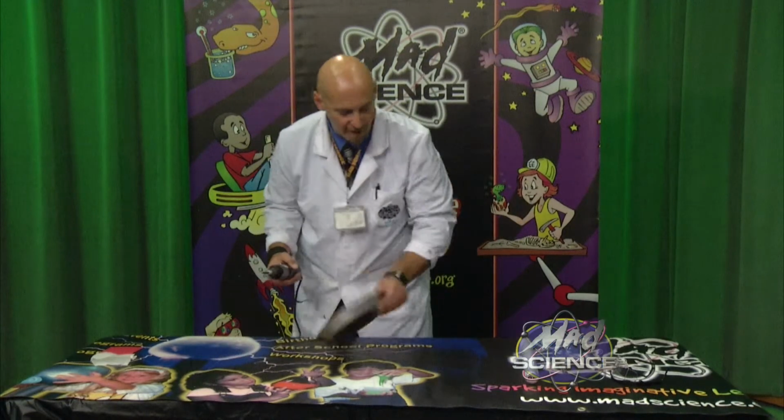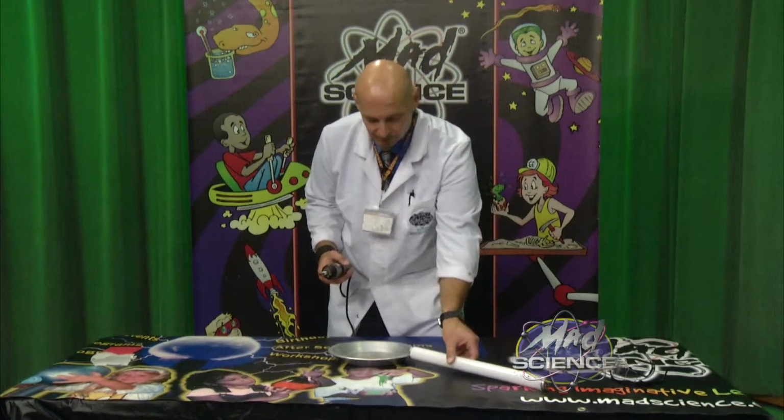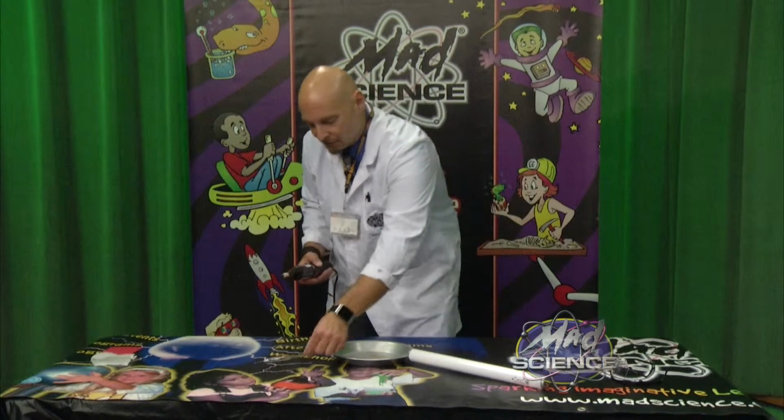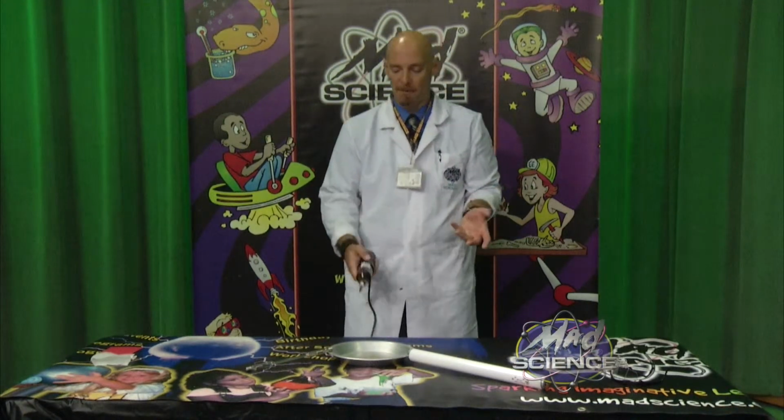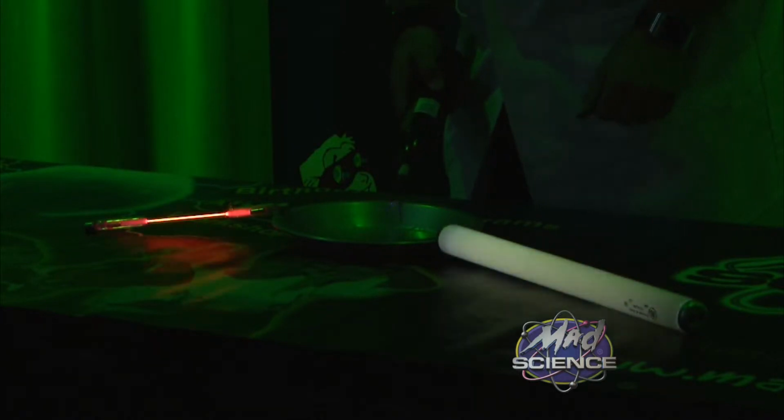Now, I want to try something really cool. What I'm going to do is take that metal plate, that conductive plate. I'm going to put my fluorescent tube, I'm going to put my neon light, and I'm going to touch the plate. What do we think is going to happen? Well, check this out. If I touch the plate, they both still light up.